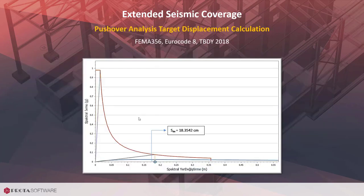In addition to our advanced nonlinear pushover and time history analysis capabilities, we have extended our comprehensive building assessments and performance design capabilities this year. A vital step after pushover analysis is to find the demand that a target code spectrum requires, that is, the performance point. A target displacement identifies the performance point, and this can be compared with code guidance to assess building capacity. And after plotting the capacity curve, Protastructure 2022 can now detect the target displacement value according to FEMA 356, Eurocode 8, and Turkish earthquake codes.